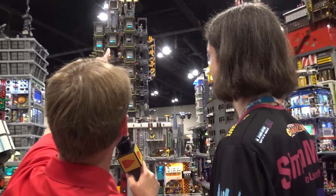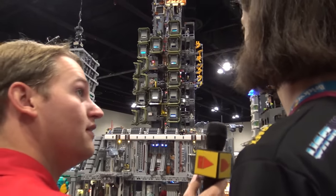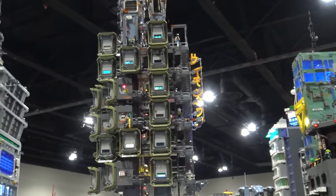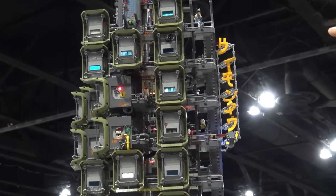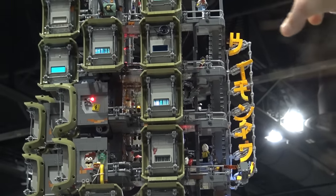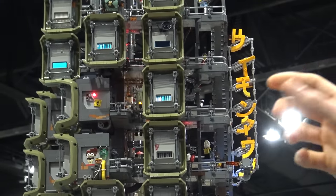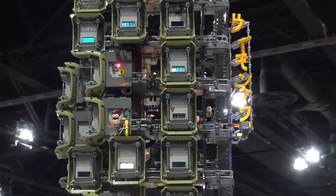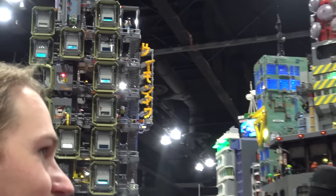You also have some excellent lettering in this section here as well. Yeah, I tried my best to fit the style of the rest with the Japanese letters. On the side it says Saitown, and on the top it says Blocks, because we were thinking about how to call the modules. And yeah, I tried my best to fit into the whole style.